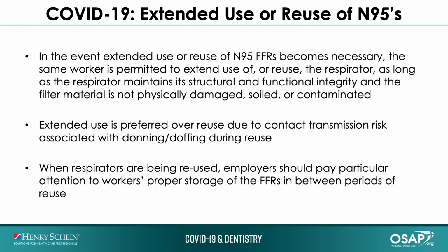So when we look at how dentistry is changing, how we look at PPE and how we look at masks, all these things are going to change. Extended use is preferred over reuse for contact transmission. One of the things about reusing and taking off and on is how are we taking our PPE off correctly? Are we putting it on in the correct order? So we'd like to keep it on as opposed to taking it on and off as many times as possible. And we also need to look at proper storage just to make sure that we're keeping the mask as healthy as possible, because the goal is to keep the dental team as healthy as possible as well as those that we serve.